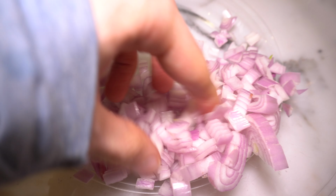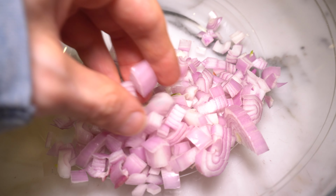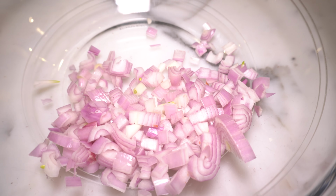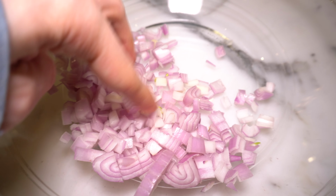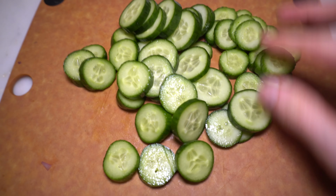The quercetin-rich onions. Onions are high in quercetin, which is a polyphenol. In vitro research suggests that quercetin suppresses UV-induced expression of enzymes that degrade collagen in the skin. Other research suggests that quercetin inhibits UV-induced inflammation and skin cell senescence.